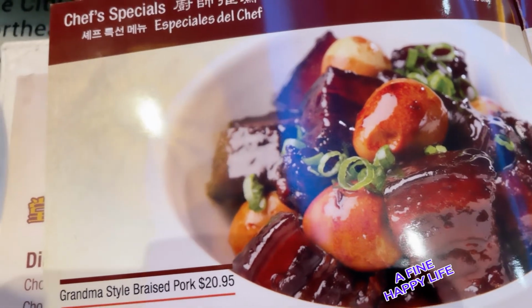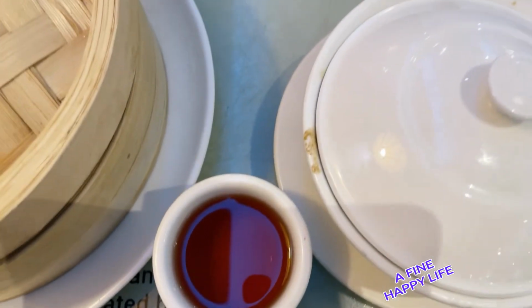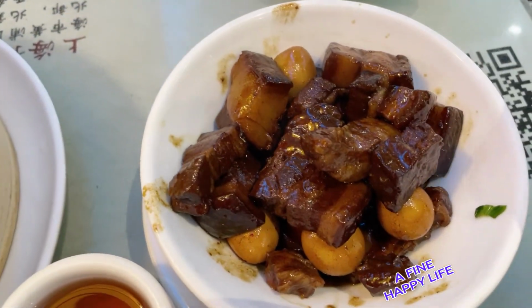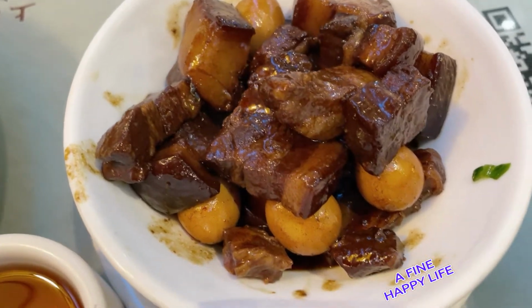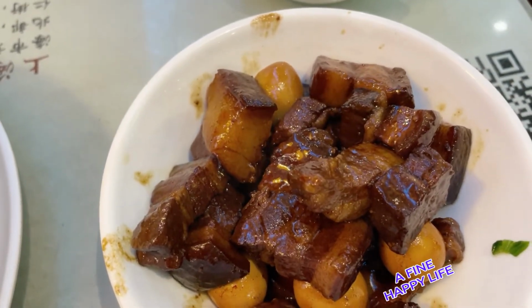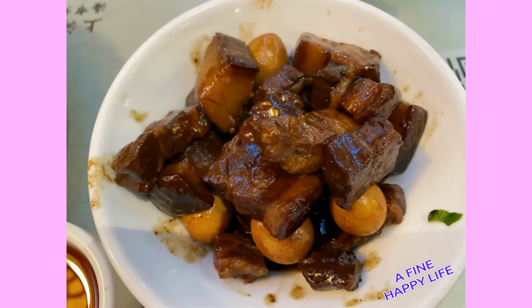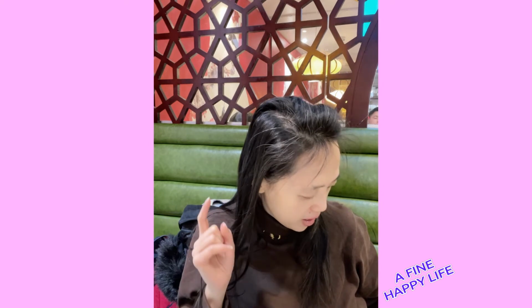The chef special, which is grandma style braised pork, and it comes in a tiny portion, which looks like this. It looks great. It smells great too. So we keep the cap on to keep it warm. I always have the noodles, so I just let the kids try the Udon noodles, which I've done before in other Shanghainese restaurants. So here I am about to try their grandma style braised pork.